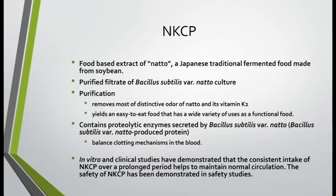So Nkcp was taken from there, and the taste is not there anymore. But the activity is there. It yields an easy-to-eat food that has a wide variety of uses as a functional food, Nkcp. So this contains these proteolytic enzymes secreted by the Bacillus subtilis variety natto.